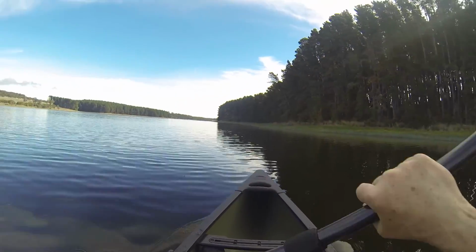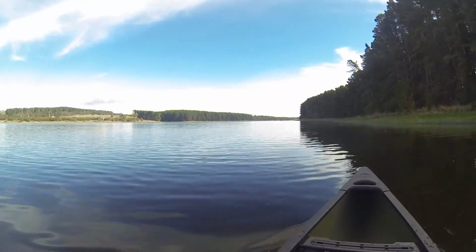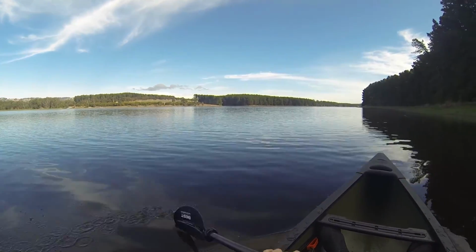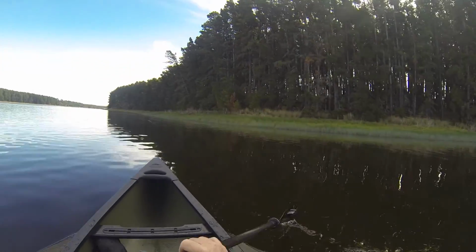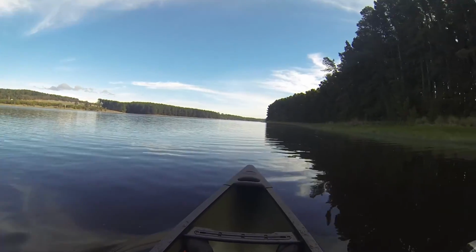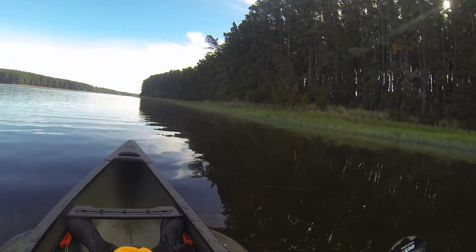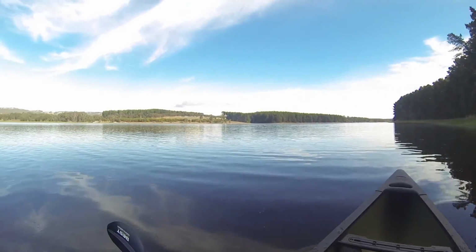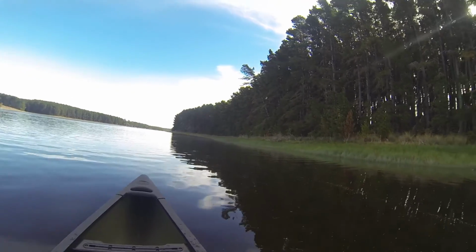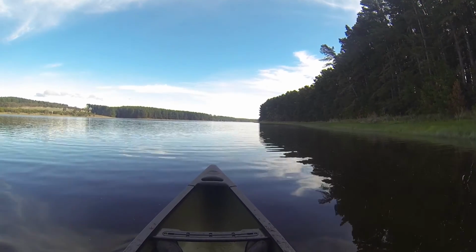And now we're just entering into the shelter from the trees. Look at that. Got to find a way to put a seat in here for the grandkids while they're small, so that they can come. That's gorgeous along here. Just dead still.